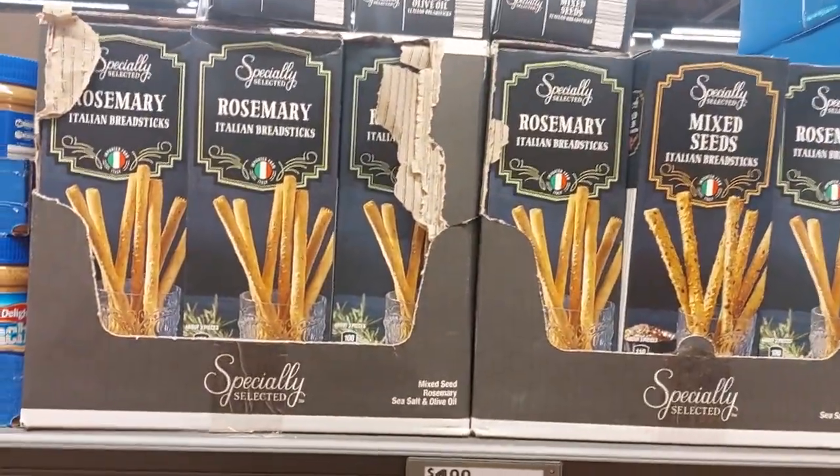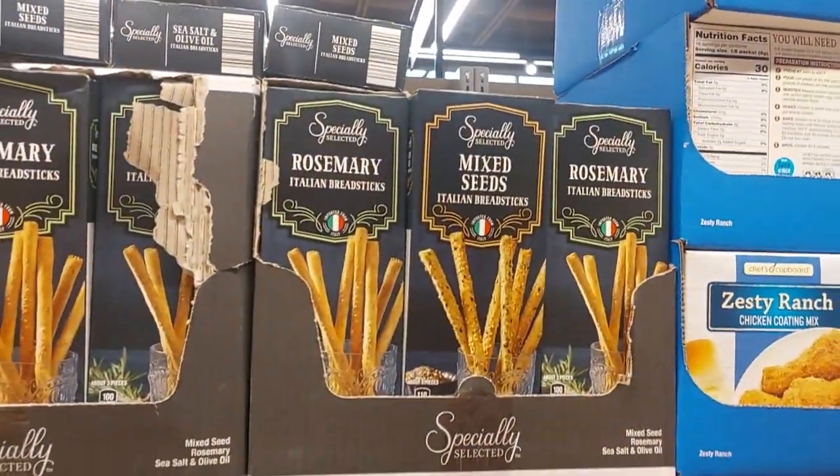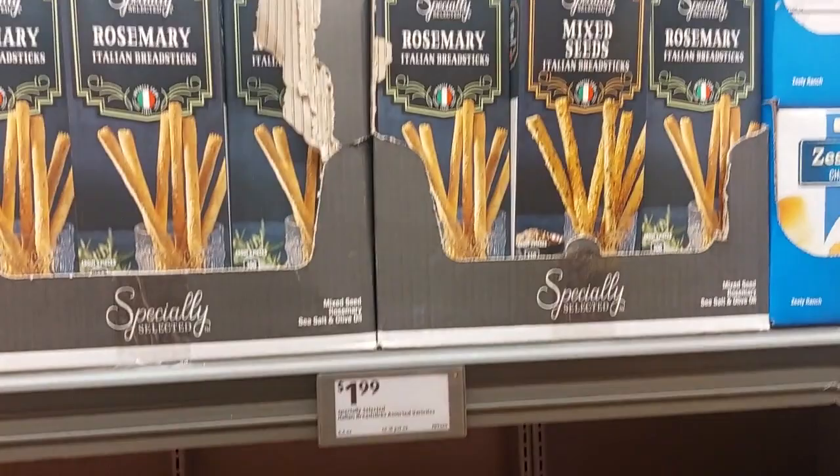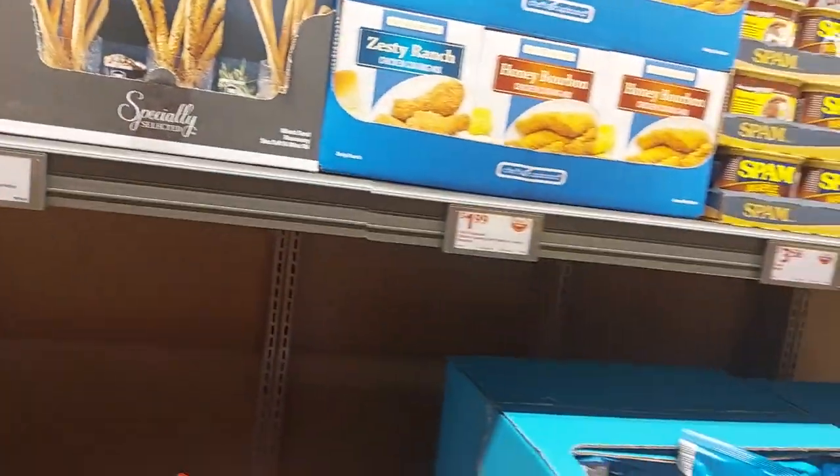They have some rosemary Italian breadsticks. They have it mixed seed or just rosemary. And those are $1.99.